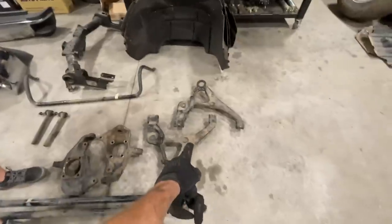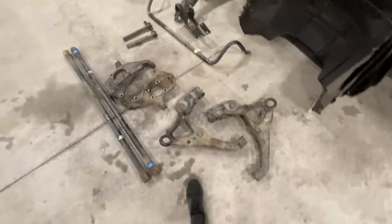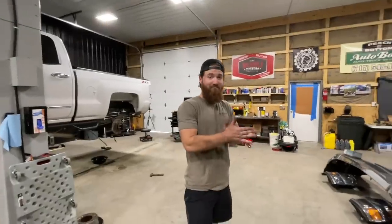We pushed all of the bushings out of this lower control arm, and there's three of them. One here, one there, and one there in legitimately 30 minutes. I think that might even be rounding up.